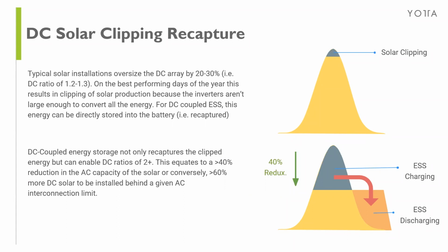And in this industry, I know solar clipping is not a favorite thing or not a popular thing. But the nice thing about the Yotta solution, because it is a DC coupled system from the module right into the battery, battery then into the inverter, we're actually able to capture all that extra energy. We're actually able to push out to the inverter the maximum amount. And if there's any excess left over, push that into the battery for future use.